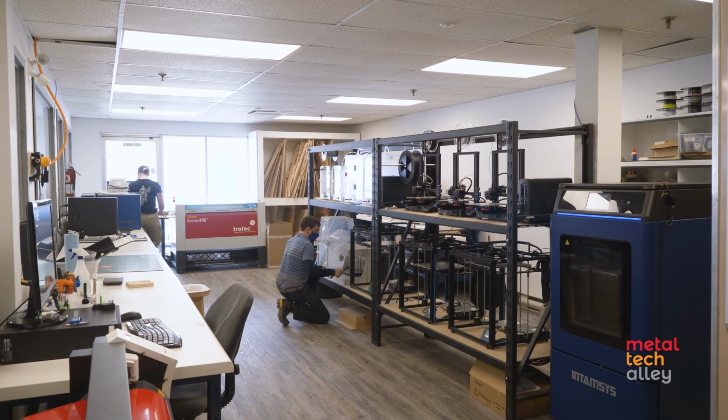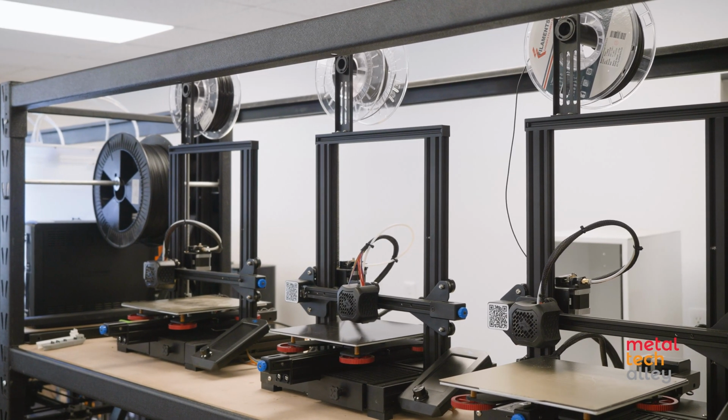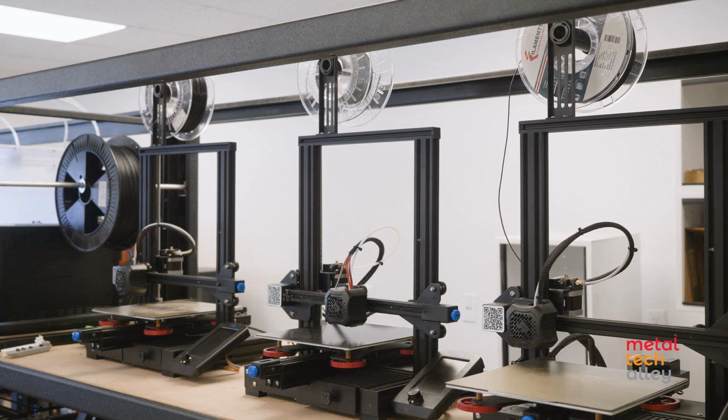For the 3D printers, these ones on the side here called the Enders, these are actual 3D printers that, through our new course at Selkirk College called the Digital Fabrication and Design, DFAB, we actually taught the students how to set up a 3D printer, build a 3D printer, calibrate it, and print with it.